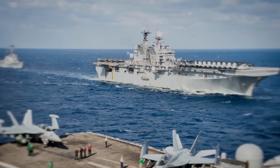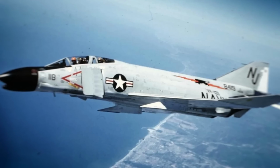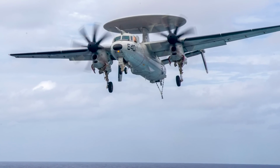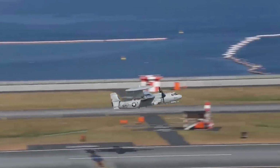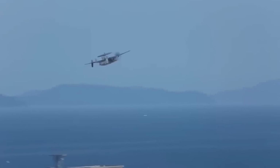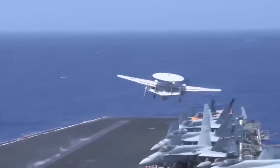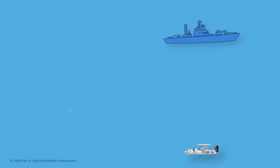The 6th Fleet Battle Group launched sorties consisting of a mix of F-14s, F-4 Phantoms, and the E-2C Hawkeye. Hawkeye is a twin turboprop engine, early warning aircraft that could spot potential threats and targets. It could also relay communications from pilots to commanders on the aircraft carriers, allowing for faster authorization. The Hawkeye almost immediately picked up a massive formation of Libyan Air Force fighters heading straight for the American carriers.